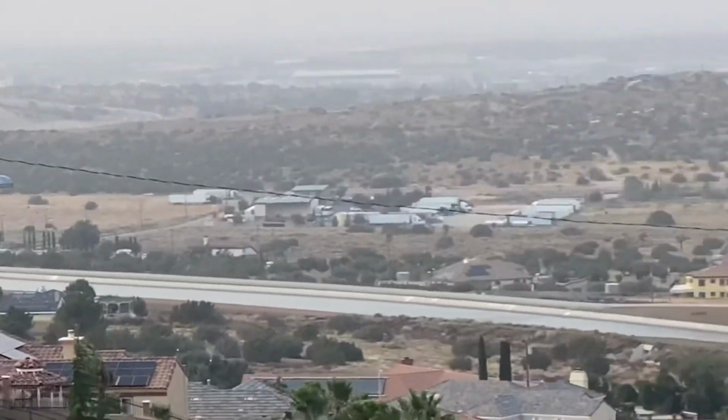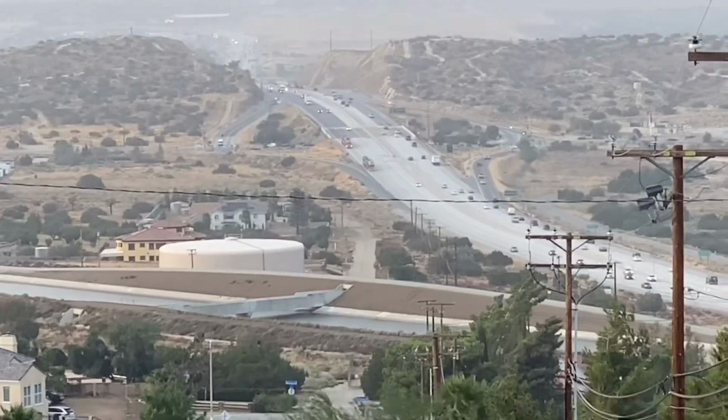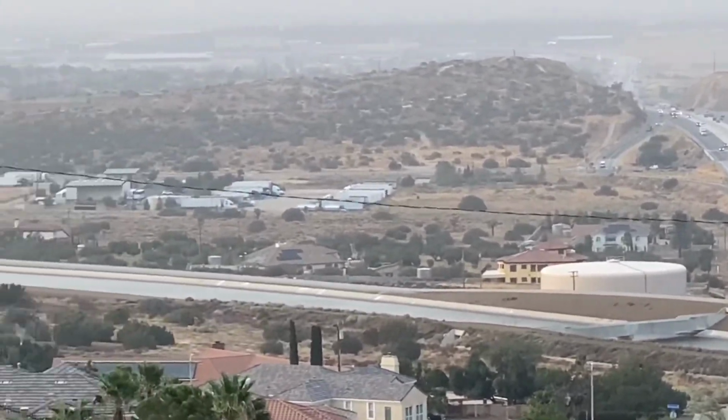Everything in my video looked all grayed out. It was a very windy day. There's a large fire close by, and the wind was really driving the smoke towards us today.